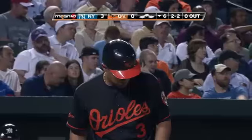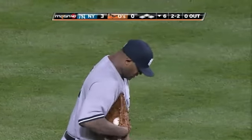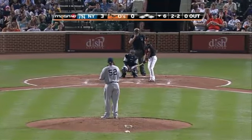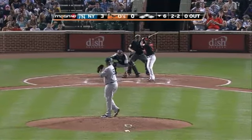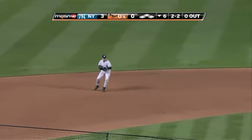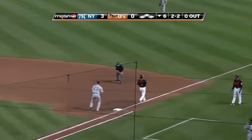Orioles scorecard very clean. 2 singles in the first, a walk to Roberts in the third. That's it. Orioles have stranded a couple. They've only gotten 1 runner to third base, where Roberts was stranded in the first inning. As Torres to short, Jeter. 1 down.